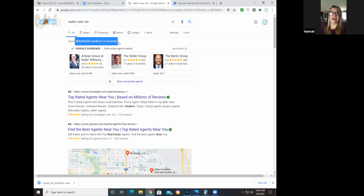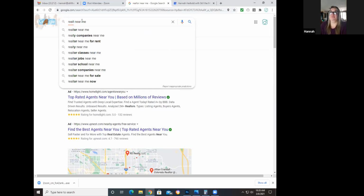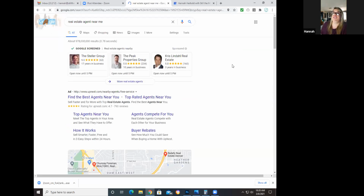So that is how much data the algorithms are crawling through every time we put in a search. And when we change these words, so "realtor," right? Or I could do "real estate agent near me," right? That could be another search, and it's going to spit out an entirely different group of people.